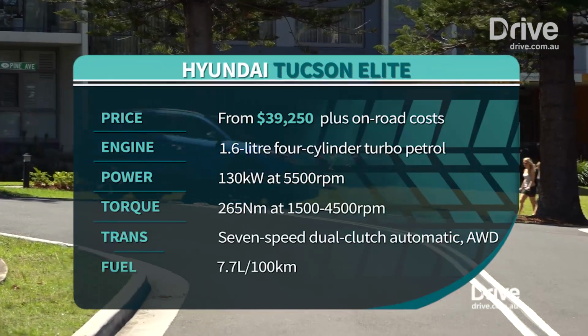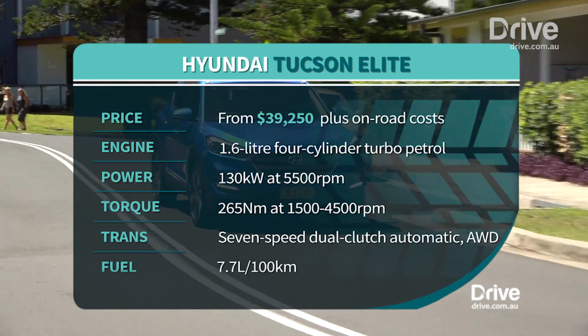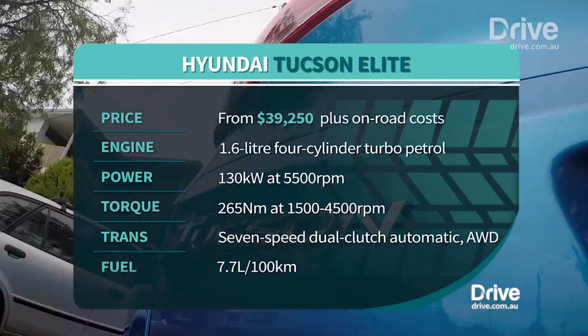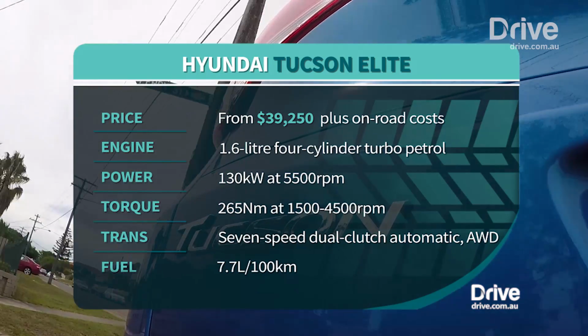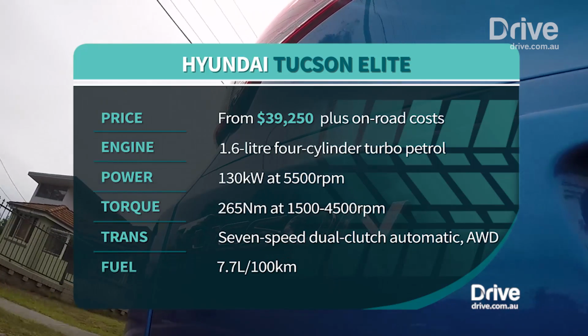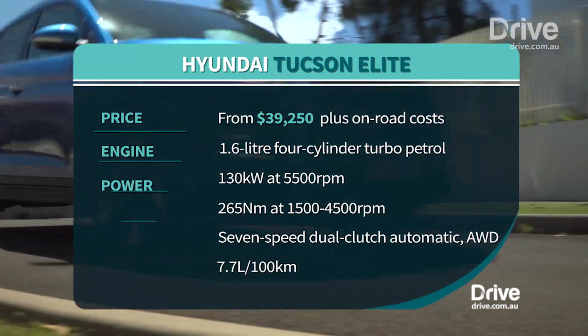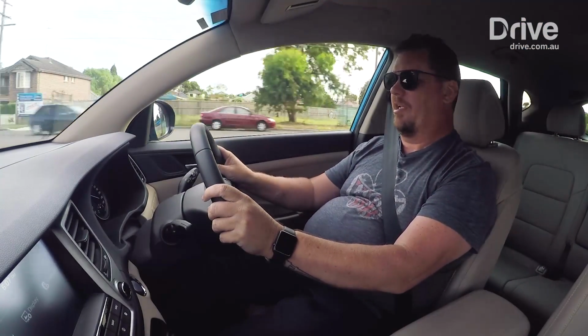The Tucson is powered by a 1.6 litre turbocharged four-cylinder that generates 130 kilowatts of power and 265 newton meters of torque, and drives the all-wheel drive transmission via a 7-speed dual-clutch automatic, which helps it match the Mitsubishi as the most economical models with a claimed fuel consumption of 7.7 litres per 100 kilometres. Somehow the Hyundai doesn't feel quite as sprightly as those numbers suggest.